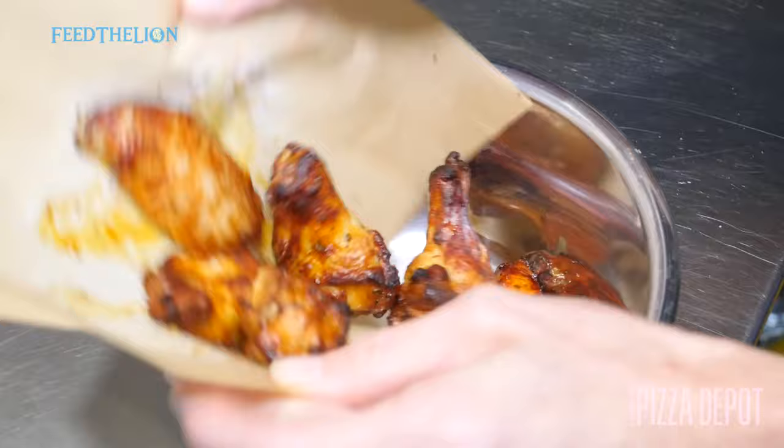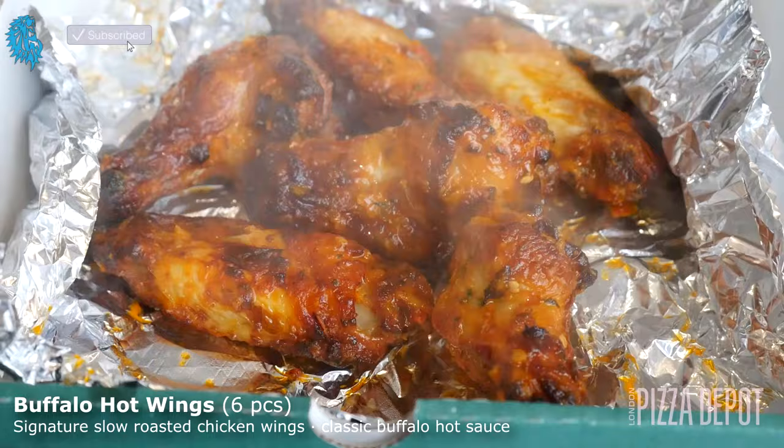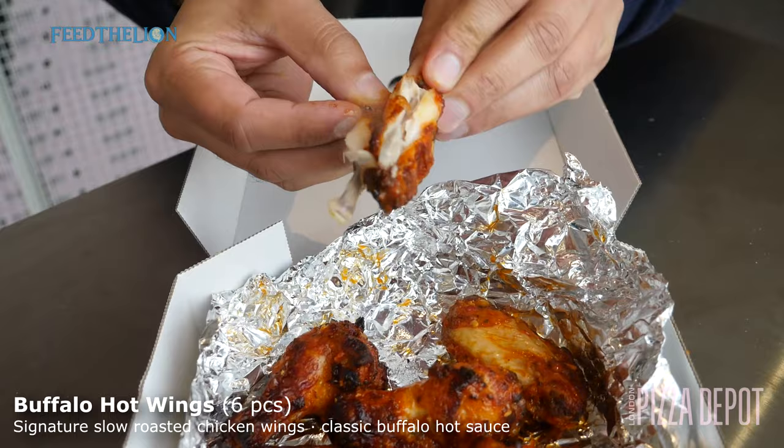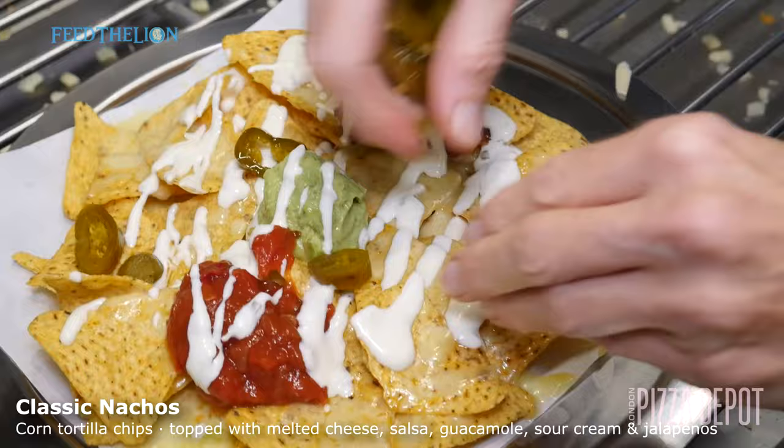Now our wings are available in barbecue, hot buffalo, hot piri piri, and reggae reggae. The ones that you tried were the hot buffalo, again drawing inspiration from America. It's a new improved recipe, very spicy, very hot. So we've got classic nachos. It's a nice light side to accompany your pizza. It's got beautiful guacamole and a slightly fiery salsa on the side, drizzled with sour cream and jalapenos.